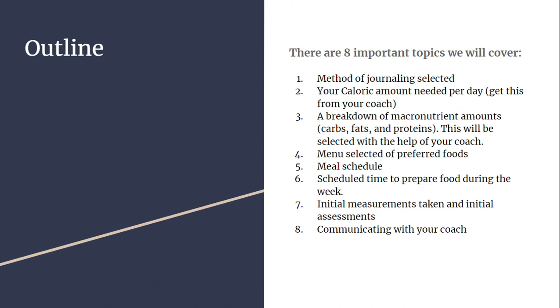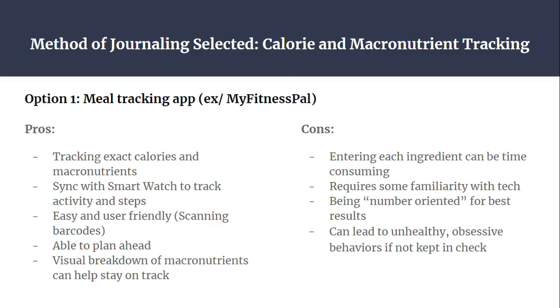And then we got three, a breakdown of macronutrient amounts, carbs, fats, and proteins. I'll help you guys pick what percentages to use. More on that later. We got four, menu selected of preferred foods. Five, meal schedule. Six, scheduled time to prepare food during the week. Seven, initial measurements taken and initial assessments. And then eight, just communicating with your coach. So just roll right on into that.